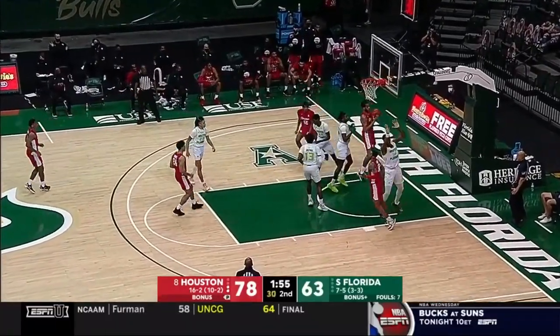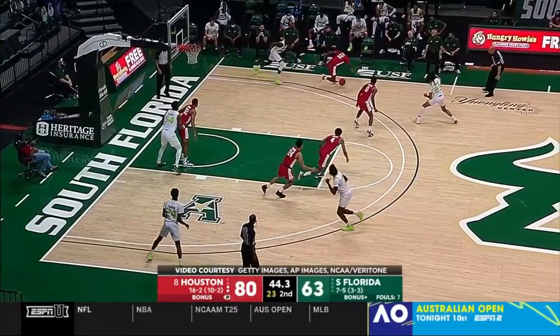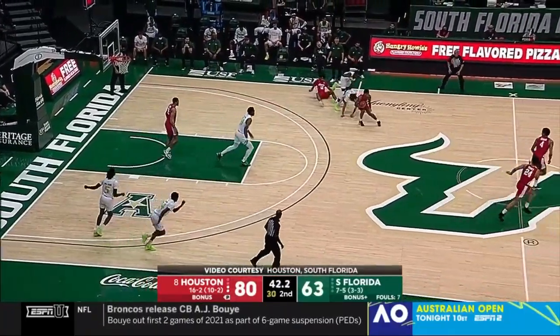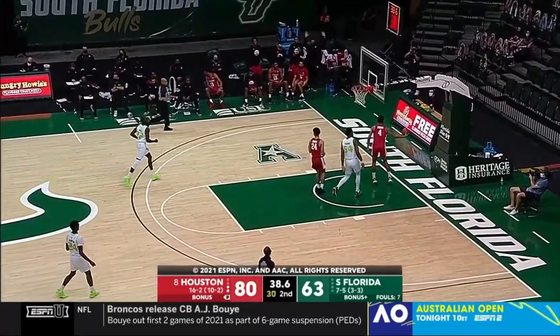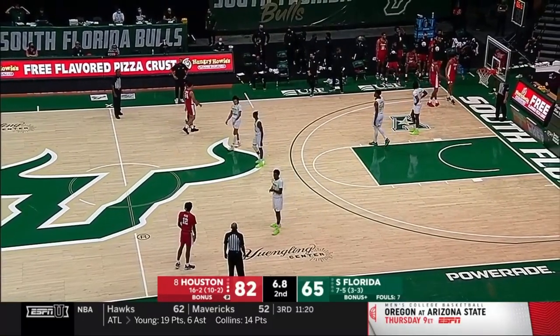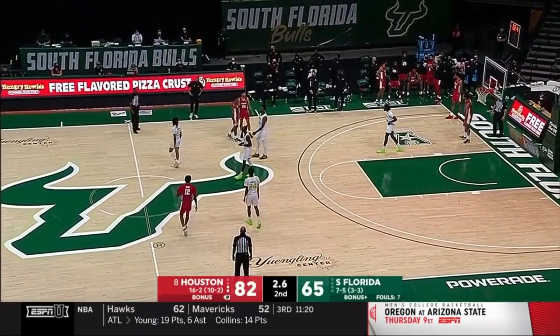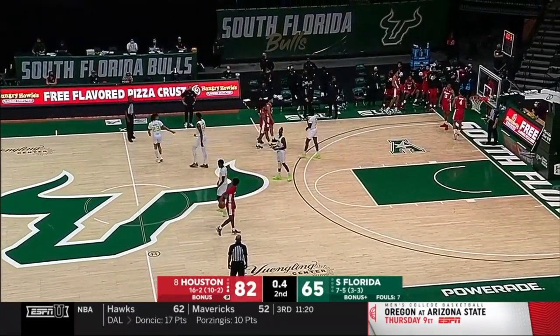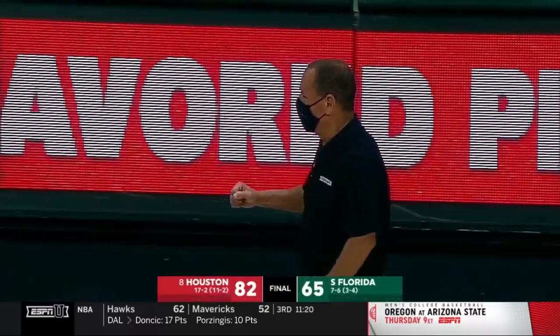Grimes, another good dish. And Reggie Chaney will finish it off. But they come away with another steal. And Justin Gorm will. But they ran up against a number 8 Houston squad that just found a way to push this lead, and they get it done. Final score here in Tampa. Houston 82, South Florida 65.